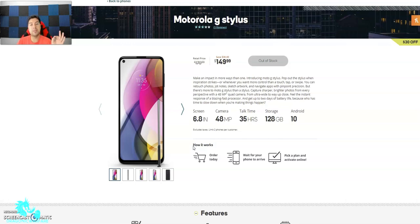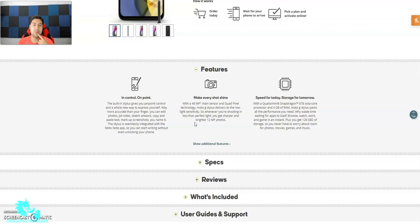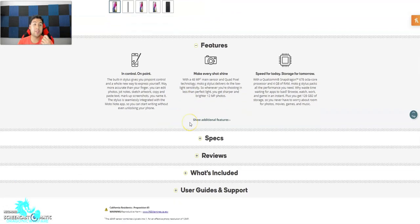Pretty cool. So really big screen, 6.8 inch touchscreen display, 48 megapixel camera, 35 hours of talk time, 128 gigs of storage, and Android 10. So pretty cool. It says in control, the built-in stylus gives you pinpoint controls in a whole new way to express yourself. Way more accurate than your finger. You can edit photos, jot notes, sketch artwork, copy and paste text, markup screenshots, you name it. So pretty cool. It's just overall a workhorse kind of phone for doing any kind of business stuff.